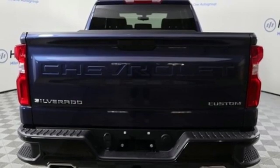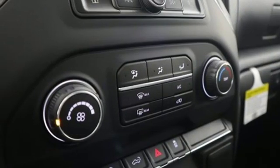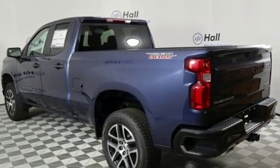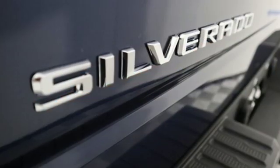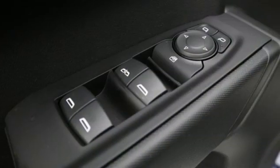Bluetooth streaming audio, Apple CarPlay, Android Auto, manual tilting steering column, trailer hitch receiver, shocks, and power heated mirrors. Edmunds.com reports the Silverado pickup is just as adept at serving as the weekday family car as it is at transporting home improvement supplies or towing a boat on the weekends.